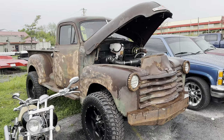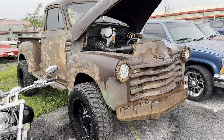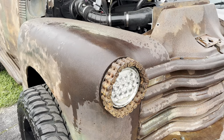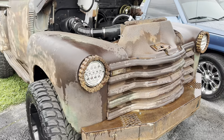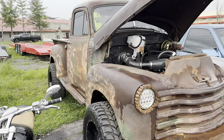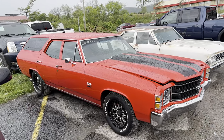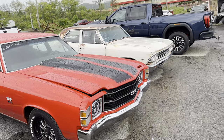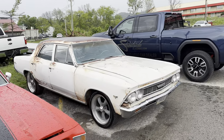Here's an early 50s Chevrolet truck that's up on a four-wheel drive frame, and I think it's neat the way they took chains and put it around the front headlights there. It's a cool touch. Nice Chevelle wagon. Again, I like station wagons. Beside of it is a 66 Chevelle four-door.